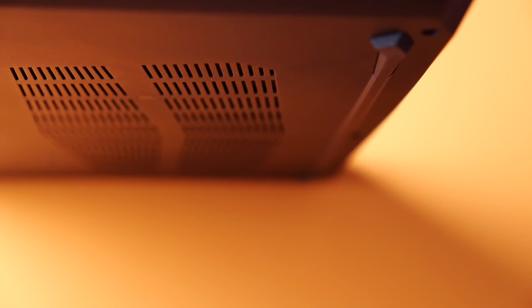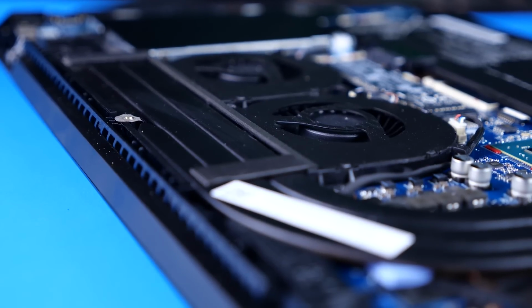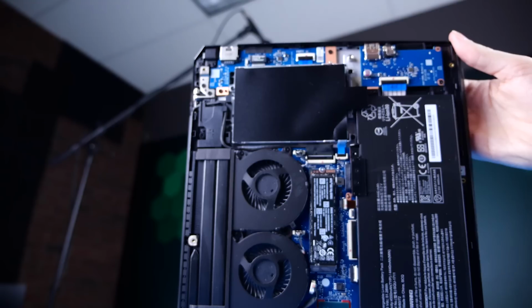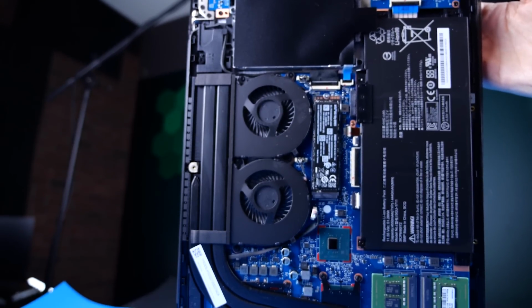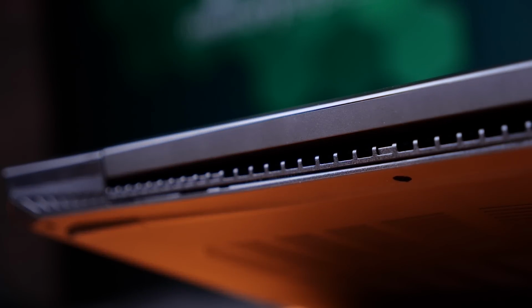Moving over to the bottom case assembly, we have optimally designed mesh ventilation. You can appreciate the dual fan configuration providing immediate cooling to the triple heat pipe design. Everything here is set up to simultaneously cool the CPU and GPU by pushing hot air immediately through the 5-inch exhaust vents located beside the display hinges.